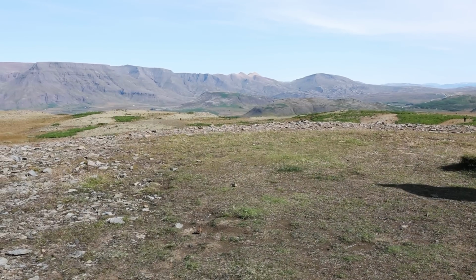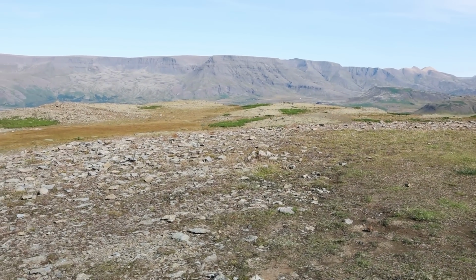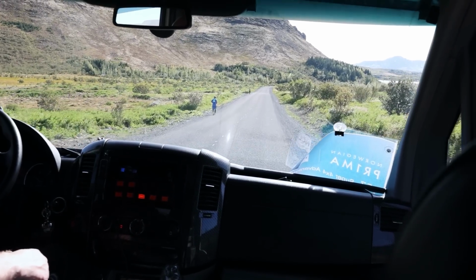Lots of trails all throughout. We've seen a lot of people hiking, lots of different viewpoints to come up here. The name of this trail actually is Off the Beaten Path. And that's what you are. Exhausted people.